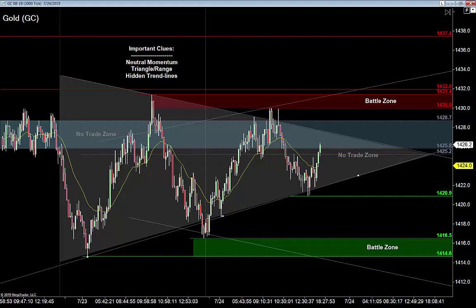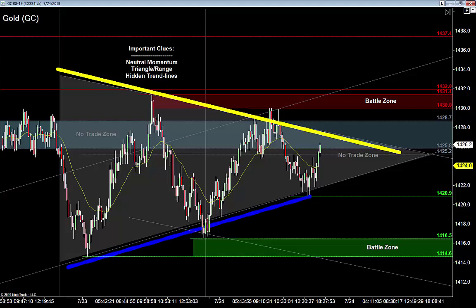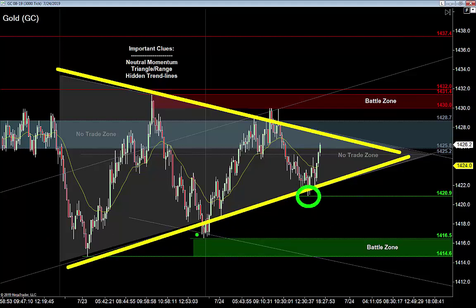I'm also going to take this, put this up here, and bring this up to my... perfect. That becomes that new hidden channel. A little bit of an adjustment there. Okay, so now that we have that, we know range top, range bottom. There's my important edges. Look for failures around those edges.